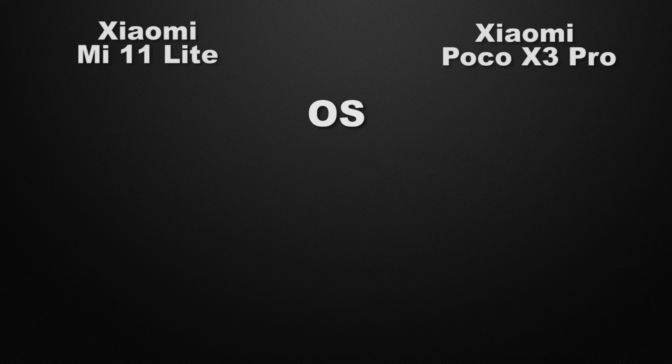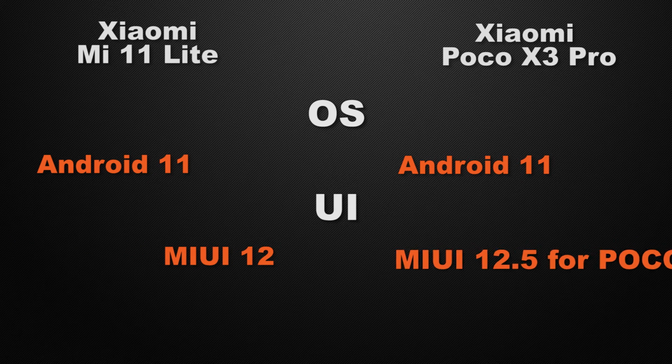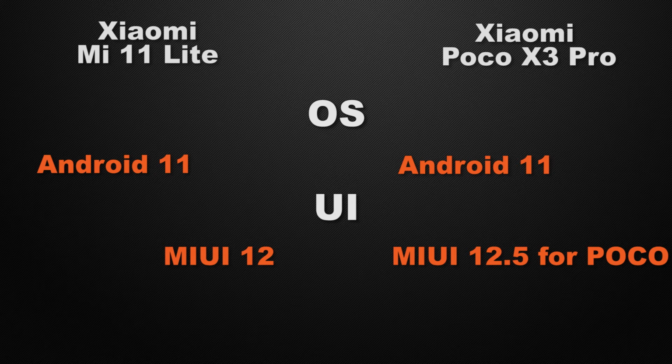Moving to the performance of the devices, let's start with the operating system of the devices. 11 Lite has Android 11 support, on the other side X3 Pro has Android 11 support. So I will call it a tie. And about the user interface of the devices, 11 Lite has MIUI, whereas X3 Pro has MIUI too. So it's a tie because both the devices have approximately the same interface.